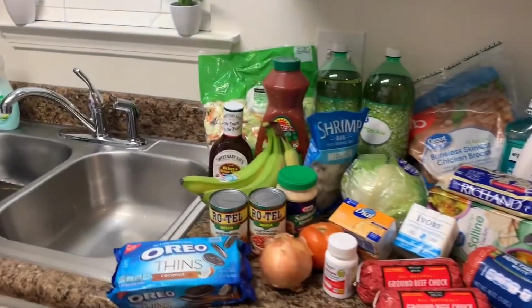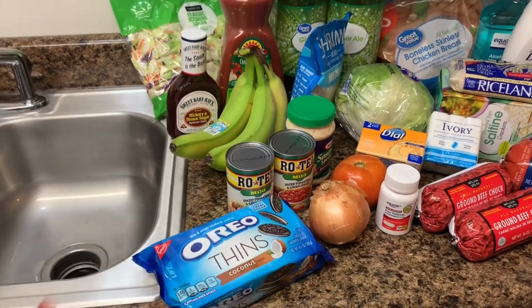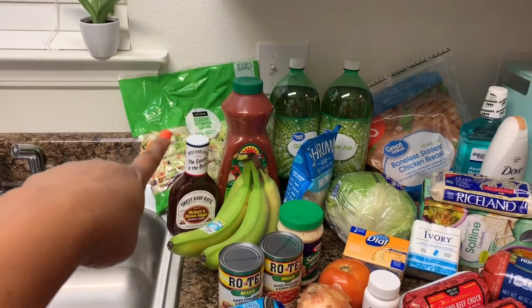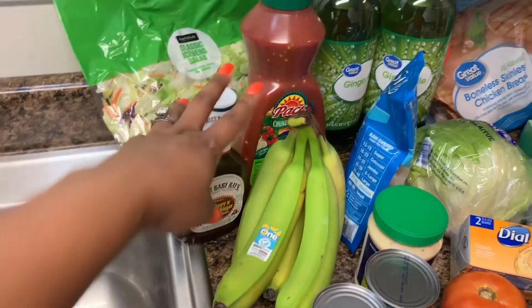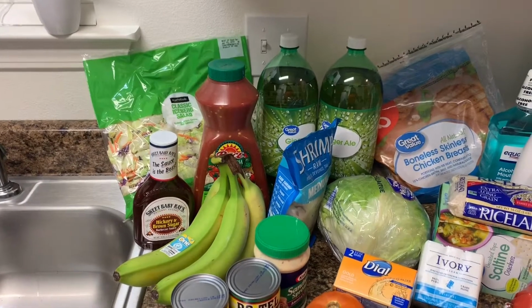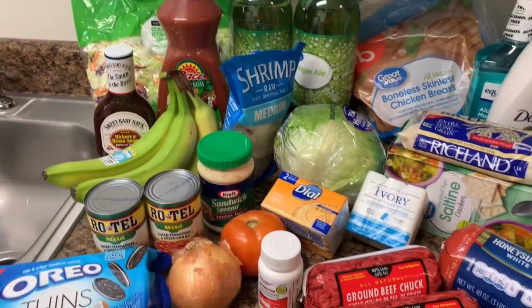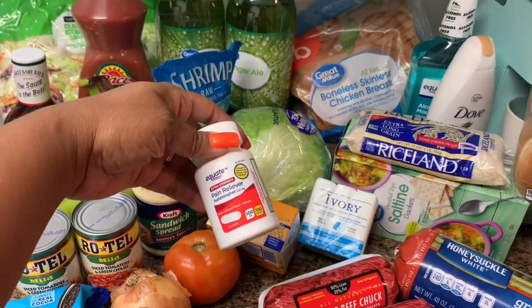Okay, this was totally off the list, but I saw these and I couldn't resist. I love coconut and I'm a lover of Oreos, so I figured I could treat myself to these, and they are the Oreo Thins, so I tried those. Then we got just a salad mix back there for the taco salads. We love to do burgers with the barbecue sauce, and I love the Sweet Baby Ray's, so I got some of that. Of course, you got to have salsa for your taco salad. I try to get the greenest bananas that I can find in the store. Hubby loves those. Sandwich spread just for sandwiches for work. Onion, tomato, some of this is household stuff, but this is some just pain medicine.